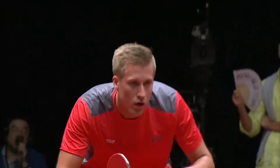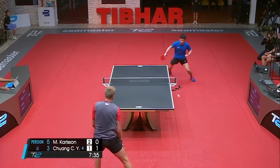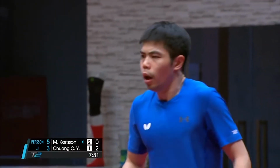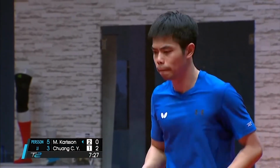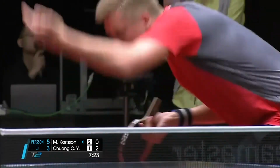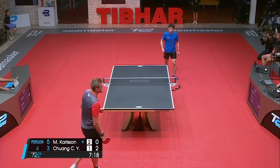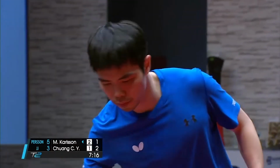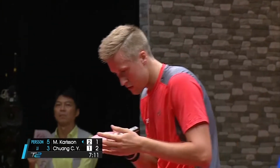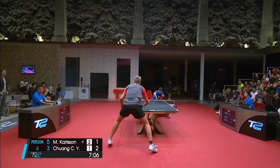Racket head speed just wasn't enough there. Better start from Chuang, being a little bit more aggressive. All credit to Carlsen though. Still looking for his forehand, even with a little bit of a niggle on his right ankle. Getting the whole way around the ball.